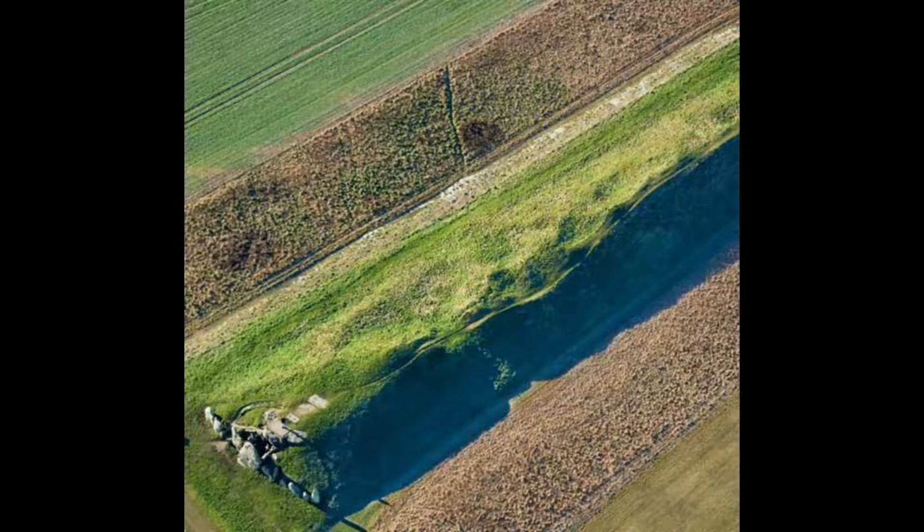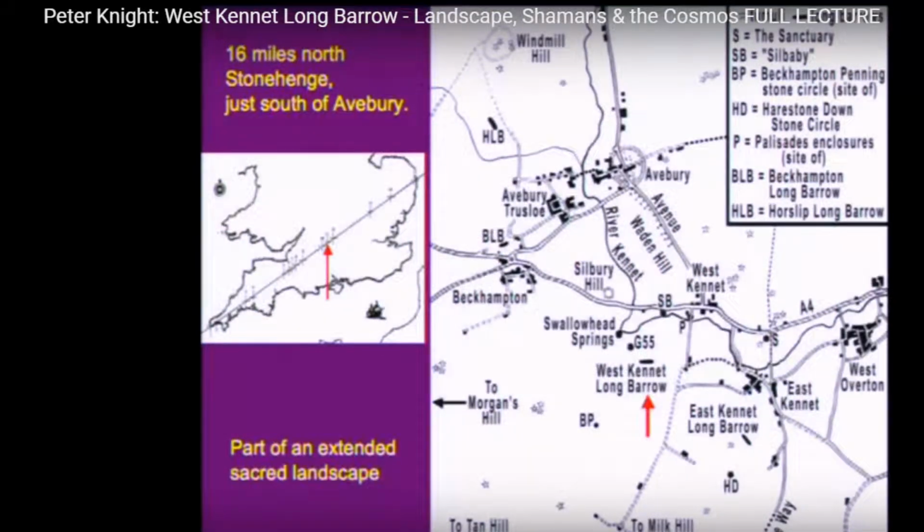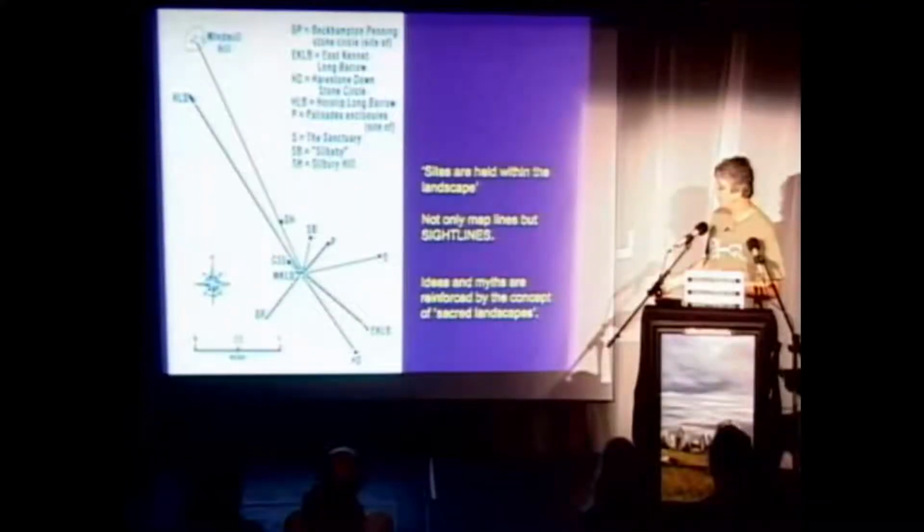In Peter Knight's presentation, his focus was primarily on the West Kennet Long Barrow in the Avebury complex, which is a greater sacred landscape that is precise and intricate. He talks about sight lines in his presentation, which refers to a normally unobstructed line of sight between an intended observer and a subject of interest.